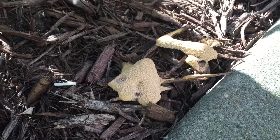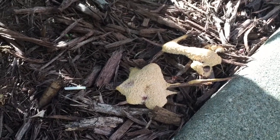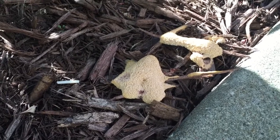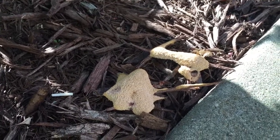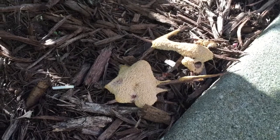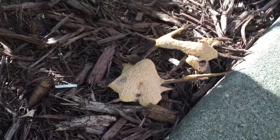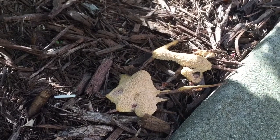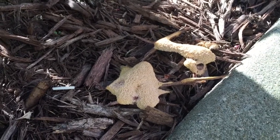Now, as a slime mold, it is a fungus, and the main role of fungus in the environment is to break down dead and decaying material. They are not plants. They cannot do photosynthesis. They cannot make their own food. Instead, they have to break down dead organic material and absorb the nutrients from that in order to obtain food for their own energy.